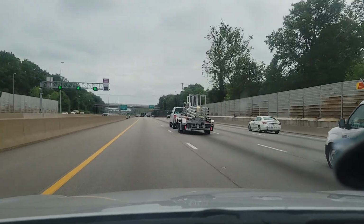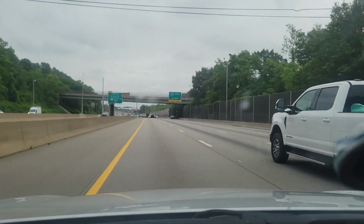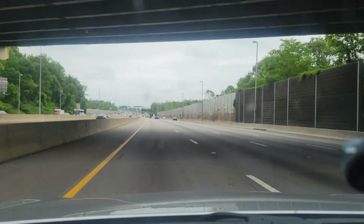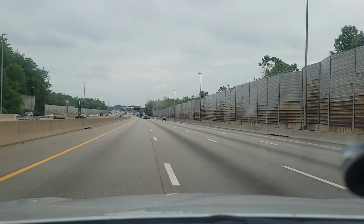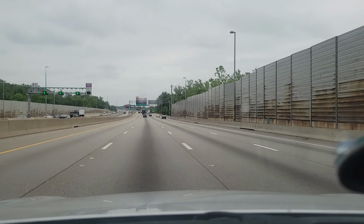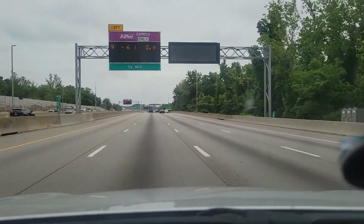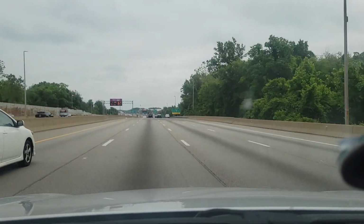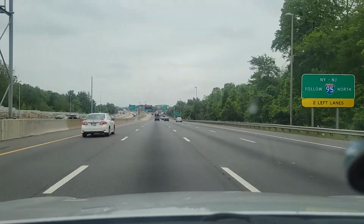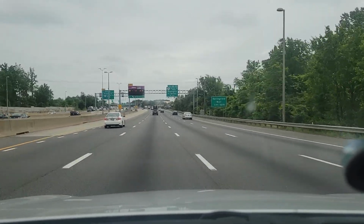For those of you not familiar with the area, on my left, after that Jersey wall, that's what those cement walls are called, is what's called an HOV, or a high occupancy vehicle lane, as well as a toll lane. So here in Virginia, Maryland, DC, we have a system called Easy Pass for our express lanes. A lot of states have Easy Pass. A lot of them are converting over to Easy Pass.